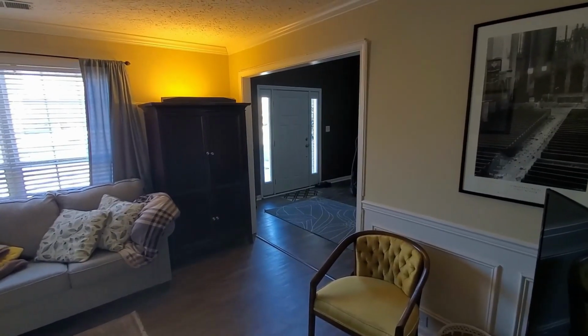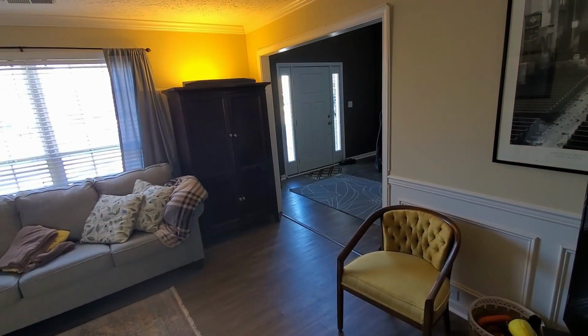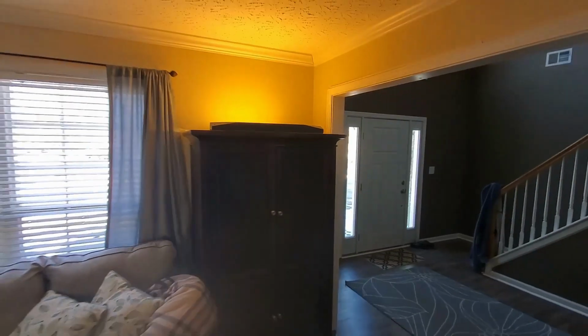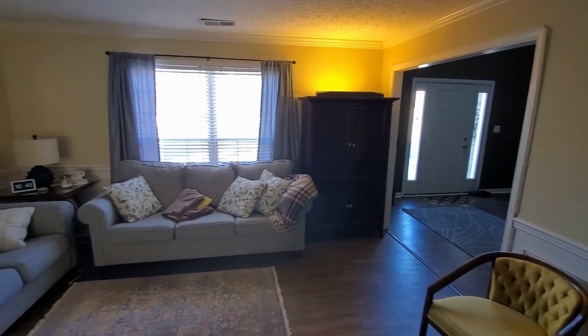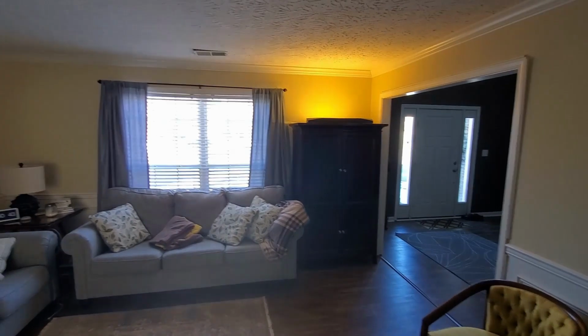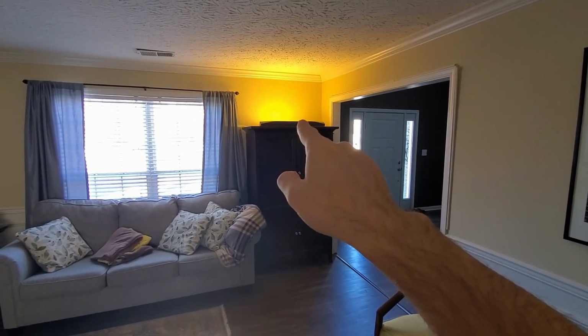They're controlled by this switch on the wall. I can turn them off, turn them back on, and I don't see the actual light source, but it is casting a nice ambient glow over the rest of the room. And at nighttime, in the morning, before it's nice and bright outside, this is fantastic. We get a lot of nice light out here.